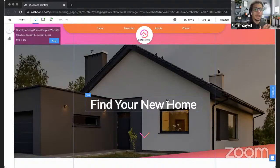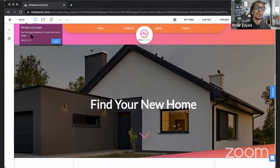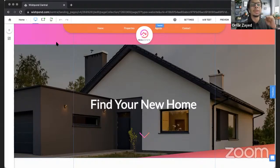Thank you, Chris. Once you're all set up on your website editor, we're going to go through a quick tutorial of how to use the editor. Through here, you can start adding content to your website. If you click here, you can see all the content you can add. The next thing is managing your custom components, or as we call them, global components. I'll get to that in a minute. And the last thing you want to be aware of is management of your pages. You can see a page drop down here, and it opens the list of your pages and gives you all the control you need over them. So let's go ahead and start playing around with our website.